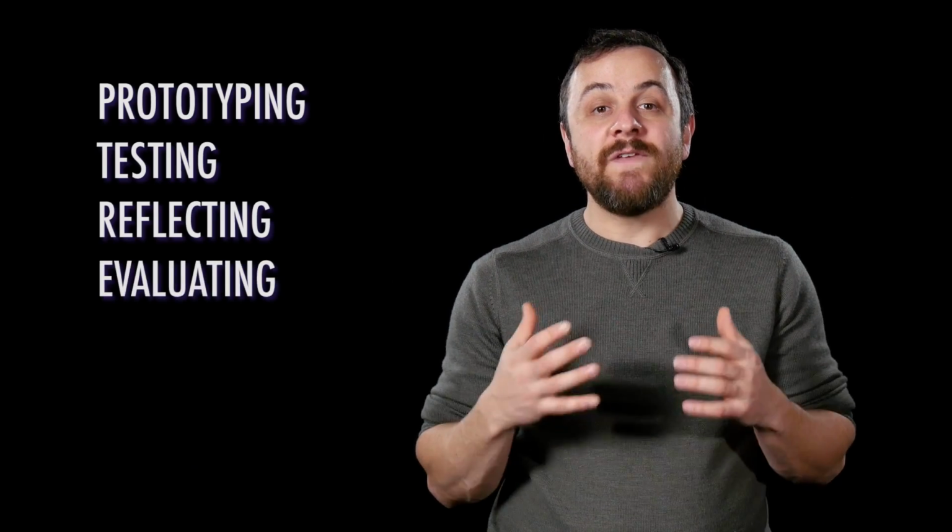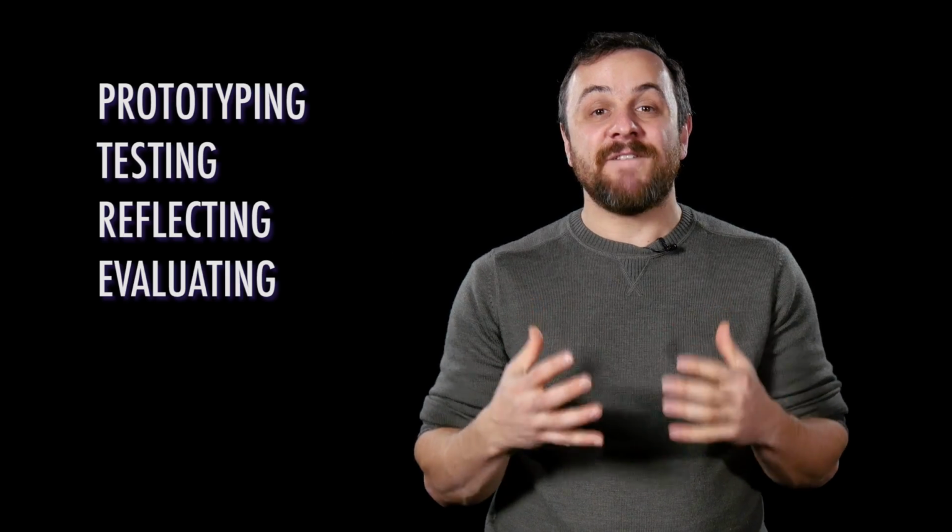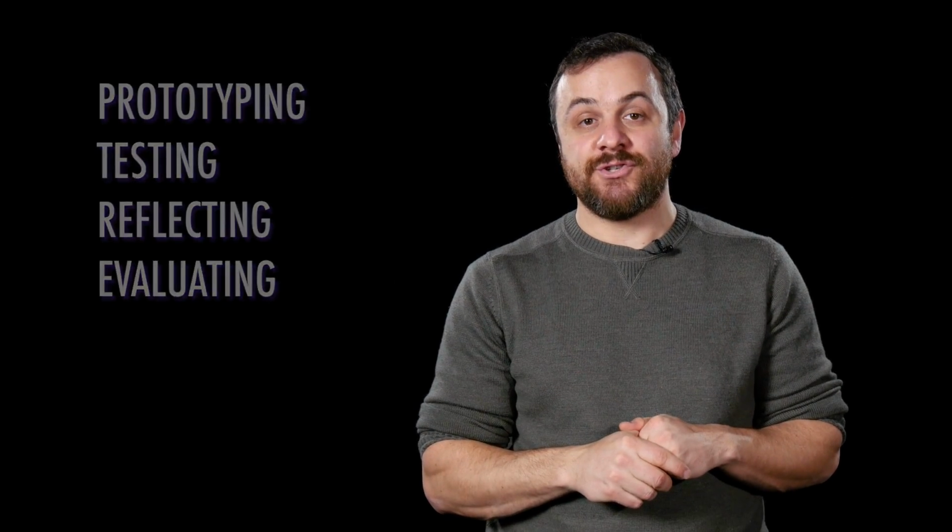When my colleagues and I do our research and development, we start by listening closely to practicing educators to understand their challenges. And then we rapidly develop prototypes of solutions to those challenges. We test those prototypes with our colleagues and with educators, and after each test, we refine our prototypes and improve them. Through these iterative cycles of prototyping, testing, reflecting, and evaluating, we improve and expand the learning experiences that we create for our educators. Design thinking is the framework for how we conduct our research.